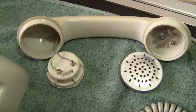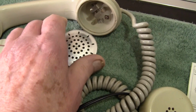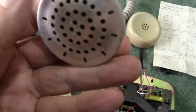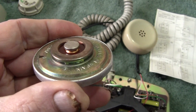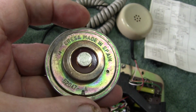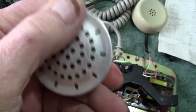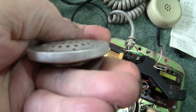Now let's have a look at the handset, which is a typical Spanish type, and also reminiscent of the American style of microphone or transmitter, and once again made by Citesa in Spain. That's presumably the number. I can't see any dates on any of these, so if I'd suddenly find the date I should be pleased, but I don't think I'm going to.